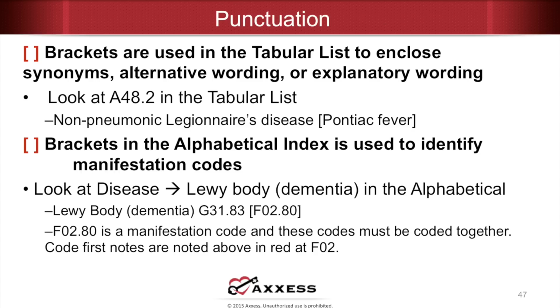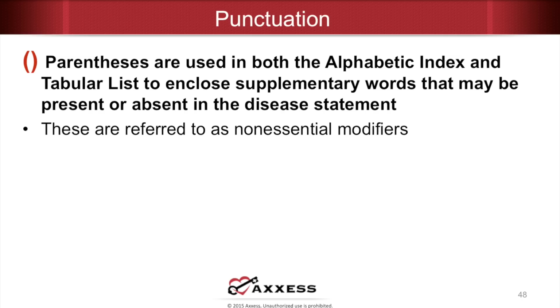Code first notes are noted above in red at the F02 category. So if you're not sure which one goes first, when you look up both G31.83 and you look up F02.80, you're going to notice at the F02 guidance at that 3-character category level, it's telling you to code first the Lewy body disease, the G31 code. So if you're coding from just picking from a list, you're going to be coding improperly.